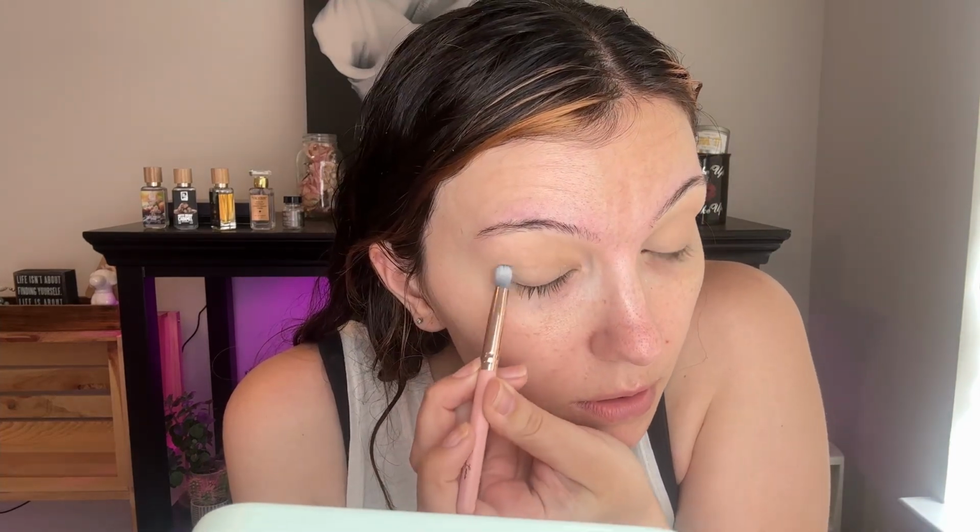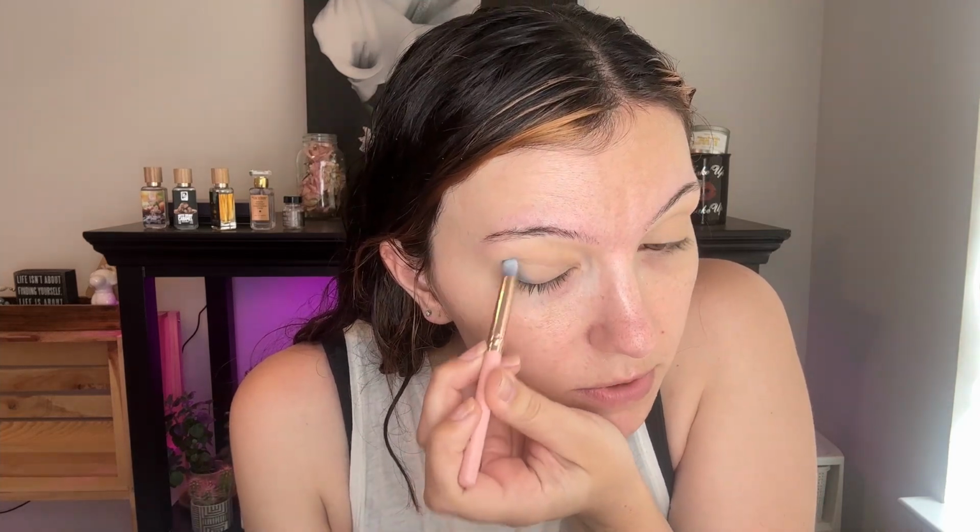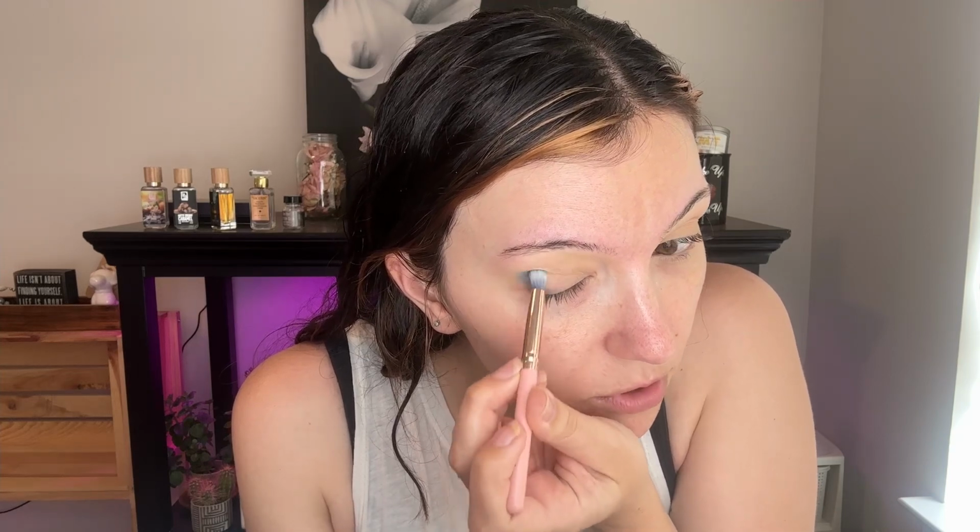Let's do Sea Meets Sky, which is the dolphin shade. I feel like these are going to be buildable, but let's see. Yeah, I'm getting a kind of buildable shade, which I honestly sometimes like more. I don't always need something super pigmented and up front. You have more control.